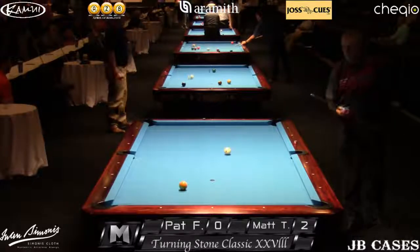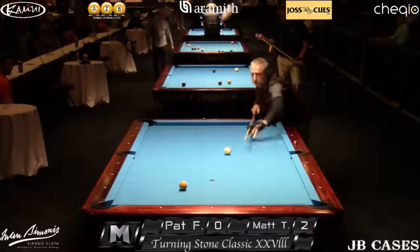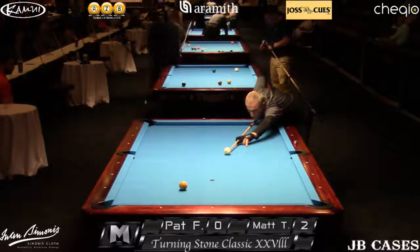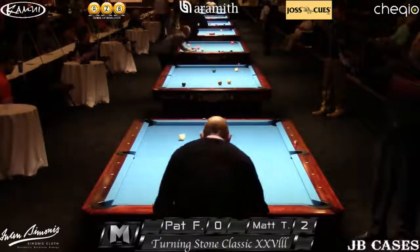This is the same 9 ball that his opponent had in the first rack. Almost exact same angle. Get up and reset. Point and shoot. Yeah, the point and click guy. Yeah. No strokes at all. Just gets up, points and clicks.